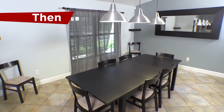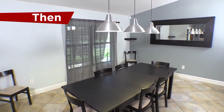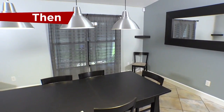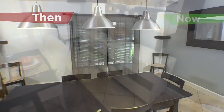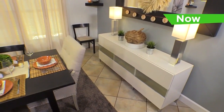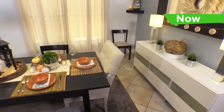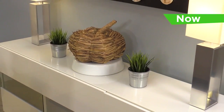But I know everything else around it still didn't feel complete to you. At the same time, there was a lot of empty space around it. So what we did first is bring your sideboard, which were basic storage cabinets you had on the floor, but we propped them up with legs, gave them a little more substance and style, and now it creates the perfect buffet underneath the mirror.